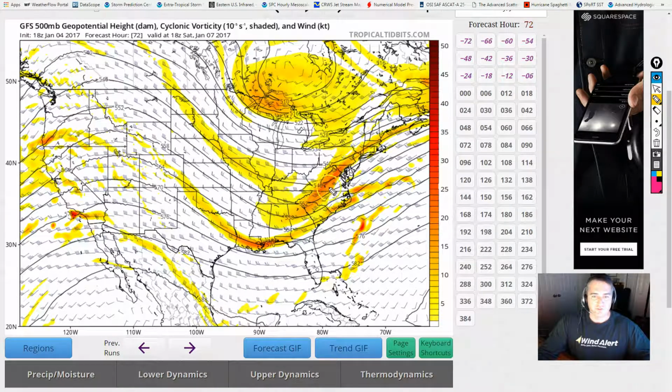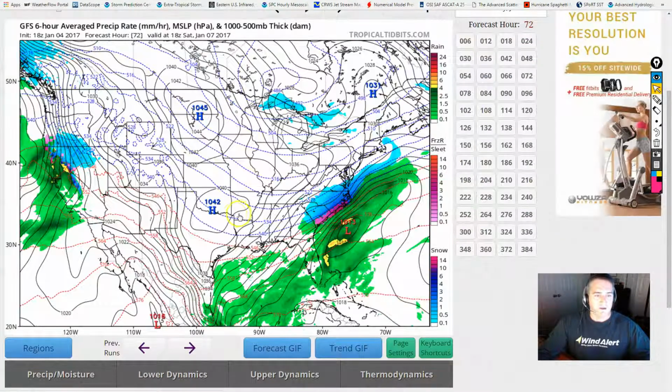We could see some higher snow potential specifically in this area of North Carolina, and that's kind of what the focus is on right now for the higher snow totals. That's what the models are pointing to. Nothing for certain yet, but let's go ahead and take a look at what the mean sea level pressure run is taking.